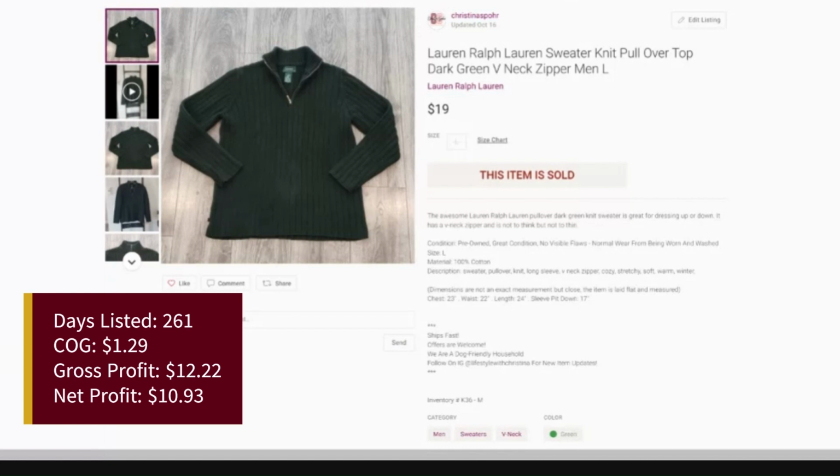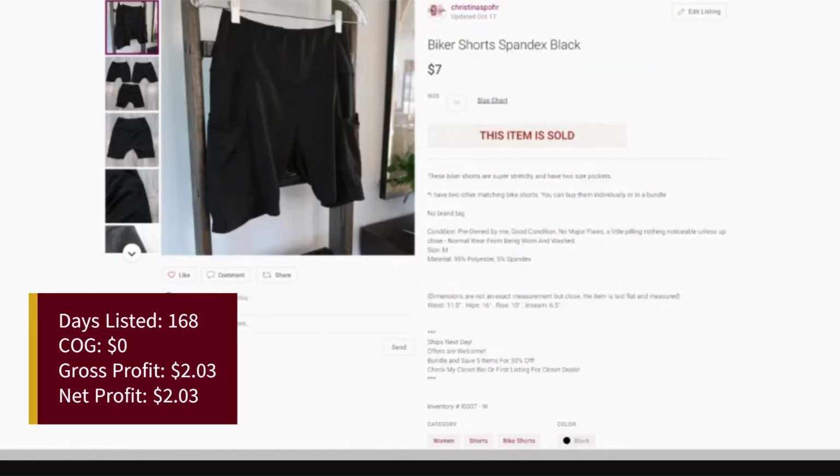And I also did a shipping discount, so $2.98 for shipping discount, with the Poshmark fee of being $3.80. My gross profit was $12.22, which gave me a net profit of $10.93.